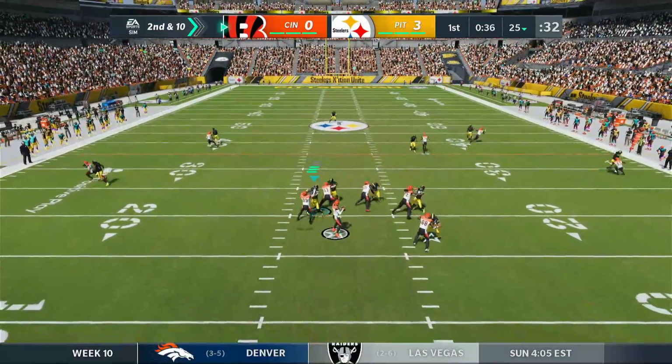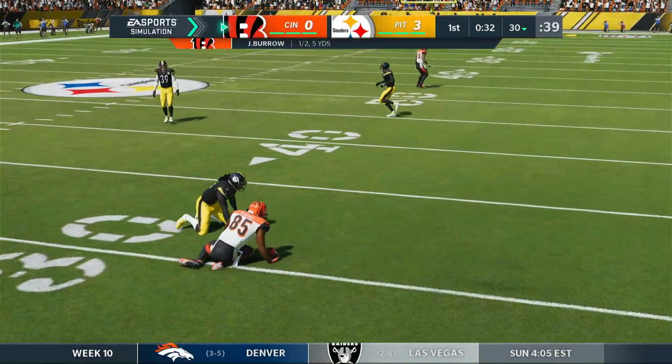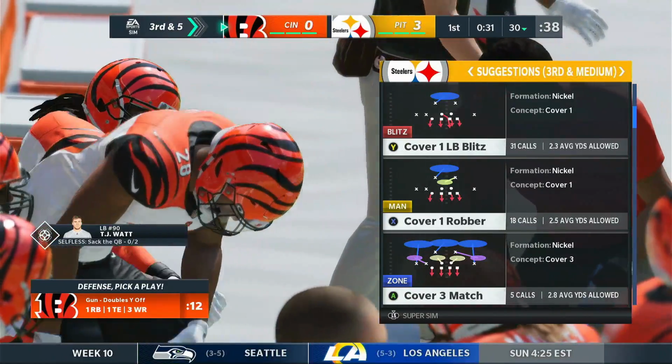2nd and 10 now, Burrow. That's taken in by Higgins. This will be a gain of 5 as he gets it to the 3rd and 5. Let's get 3 and out. 5 yards. Now it's 3rd and 5. 3 and out, guys.